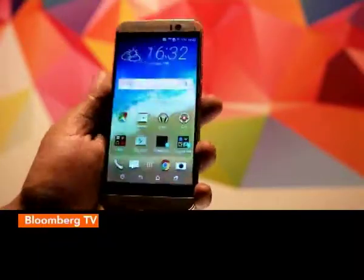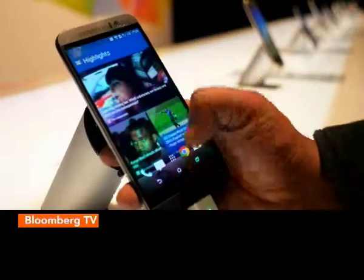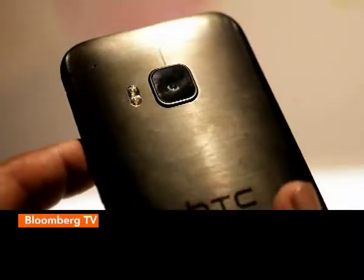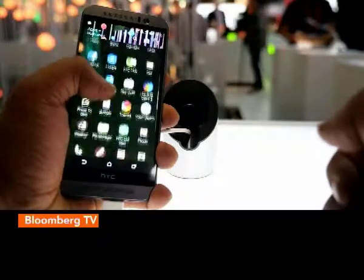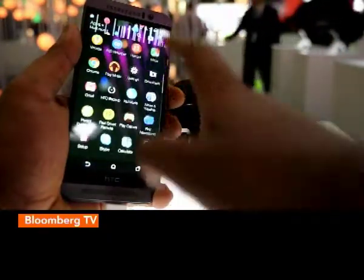I tried out the phone for a couple of minutes, and for an M8 user, I couldn't see much reason to upgrade to the M9 unless I'm really desperate for that camera. Also, the matte finish now gives way to a more glossy finish, which takes away from the subtlety of its previous designs. But overall, this is a strong contender for anyone considering a premium Android experience.